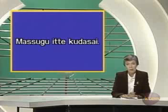Did you notice how many te kudasai constructions there were? Mr. Kato was using this pattern to give all sorts of instructions to the taxi driver. You probably understood the general meaning from the situation, but let's examine what he said, sentence by sentence.